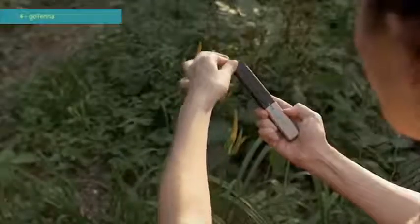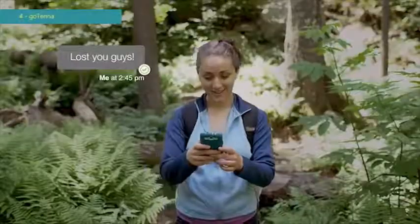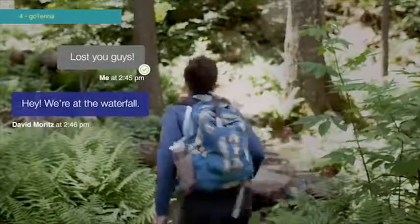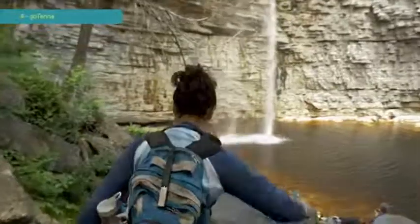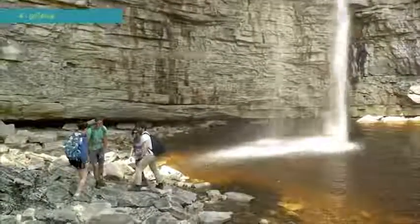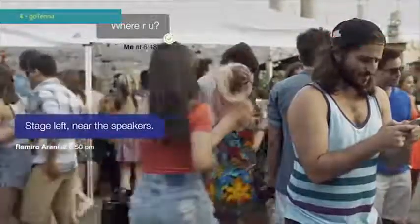GoTenna pairs wirelessly with your smartphone, making it possible to text and share your location with anyone else who also has one, even when you don't have service. No need for cell towers, Wi-Fi, or satellites. With GoTenna, you can communicate no matter what. Find friends even when the rest of the crowd is struggling to get their message through.